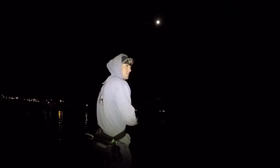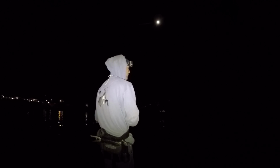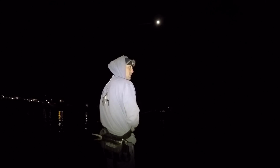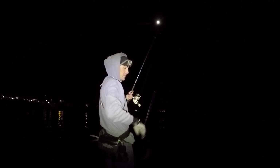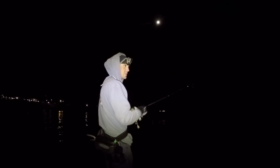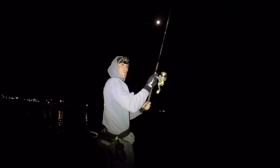The tide also might have something to do with it. It's getting to be about low tide pretty soon. And maybe the fish will start feeding again. Or maybe they'll be a little bit more aggressive once the tide starts coming in a little bit or flooding a little bit. But yeah, I'm just gonna keep working along the jetty until I find one or two or a couple more before I call it.